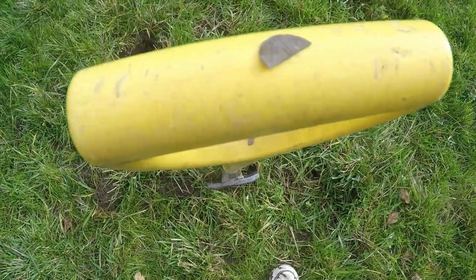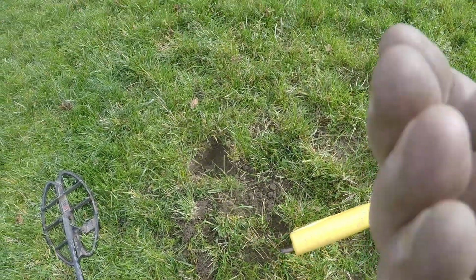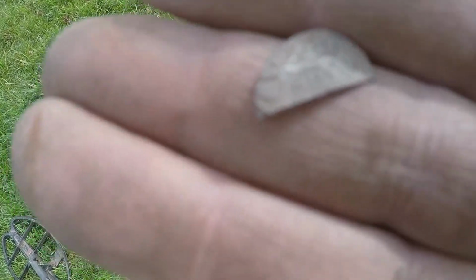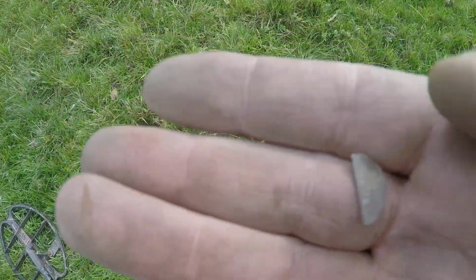So, happy with that. Right, I've got a hammered at last, and it's a voided long cross. Cut half. My first ever cut half. So, I'm extremely happy with that. So, yeah, very, very happy. Now, I'll let Brian know.